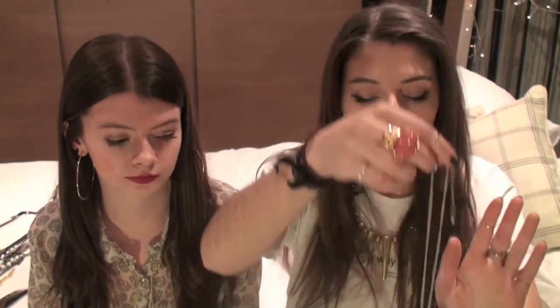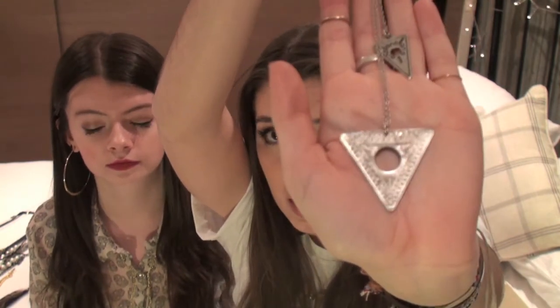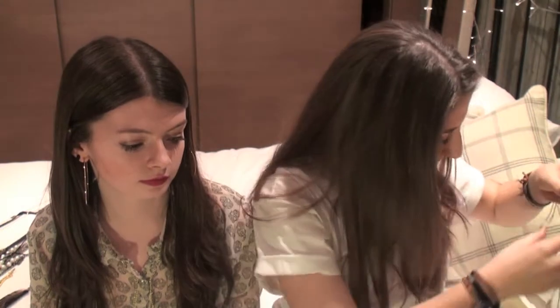But again, one of the more delicate necklaces is this one from Urban Outfitters, which is the double arrow. The one at the top is shorter and sits further up, and the one at the bottom sits a bit further down. I'll show you the proper side of it. They're imprinted with a very faint Aztec-y pattern, and as you can imagine, they sit like so.